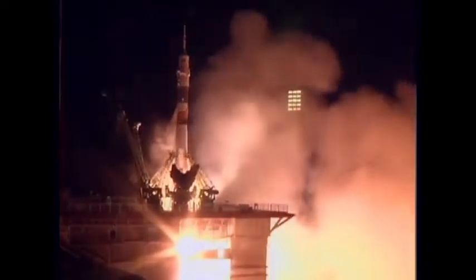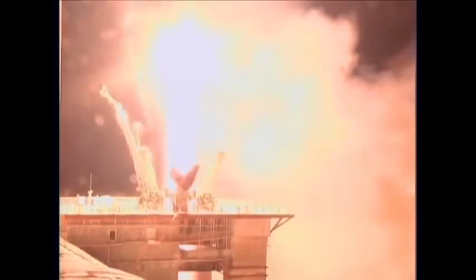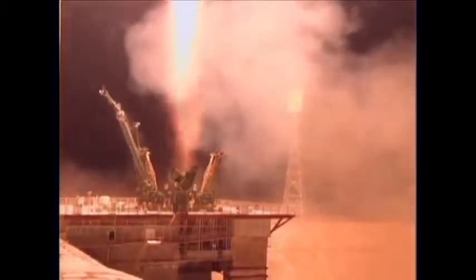Engines at maximum thrust and liftoff of the Soyuz TMA-20 as Cady Coleman, Paolo Nespoli, and Dmitry Kondratyev head toward the International Space Station.